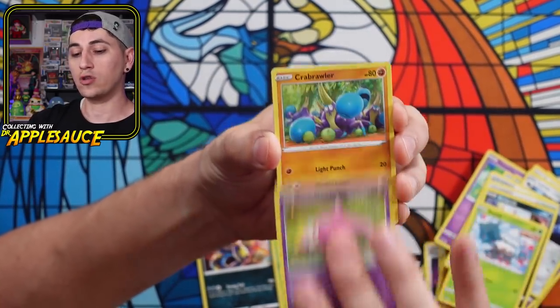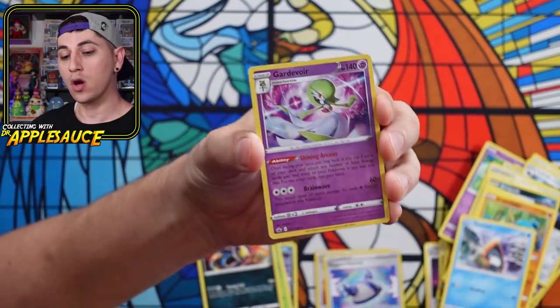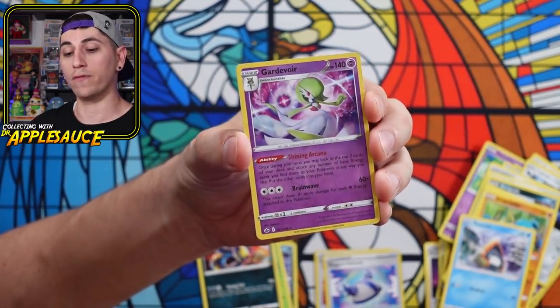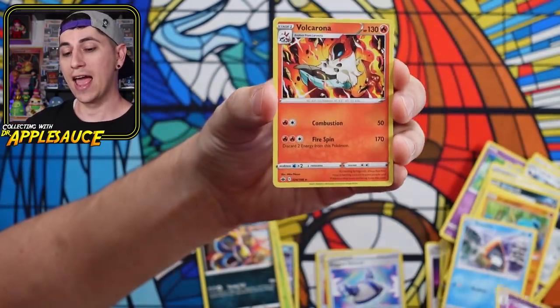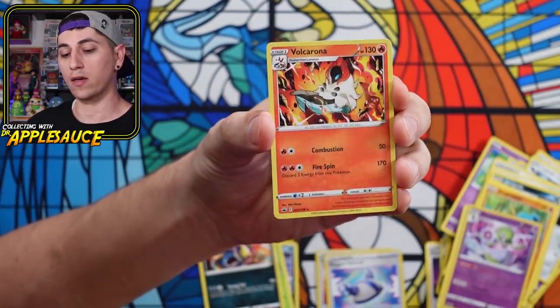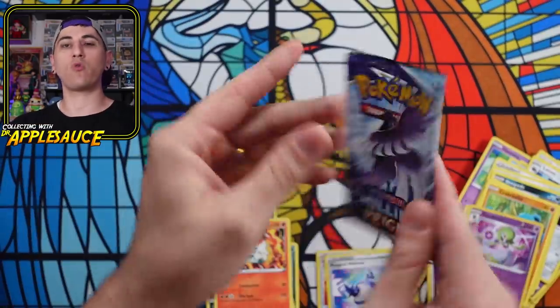Snover, Galarian Slowpoke again, Crabrawler, Snorunt. Ooh, look at that Gardevoir reverse. That's kind of a cool looking reverse right there. Not too bad. And a Volcarona regular rare. All right, we're a couple packs in. Looks like 4 packs in and 4 regular rares.